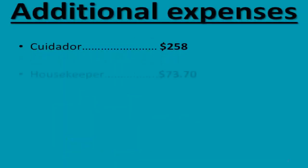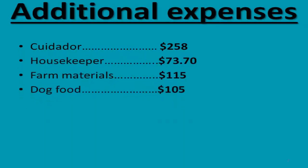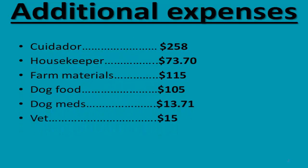So let's talk about some of the additional expenses we had on our property, which is the cuidador, caretaker, the housekeeper. Farm materials basically is we had to buy 10 bags, approximately 50 pounds each, of horse manure, and we had to get a new rake and some other materials, including rope. The dog food, well, we have quite a few dogs, and that's what it costs us on a monthly basis to purchase dog food and dog treats, which is a liver, for example, that we make with rice and some veggies, etc., which is one of the dog treats they love to have.